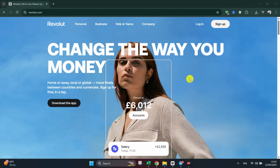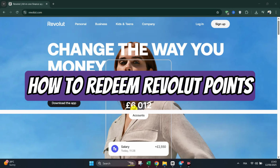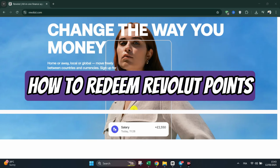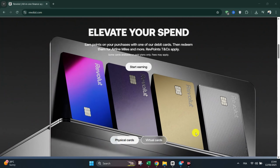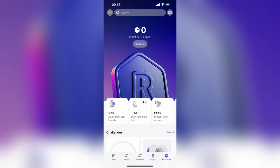In this part of the video, I'm going to walk you through not only how to convert your Revolut Points from the Revolut app into airline miles, but also the other ways you can redeem them, whether you're planning your next trip or just want to get more value out of your spending. This is something you'll definitely want to know.